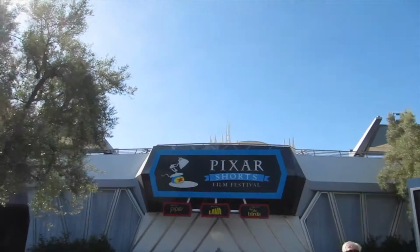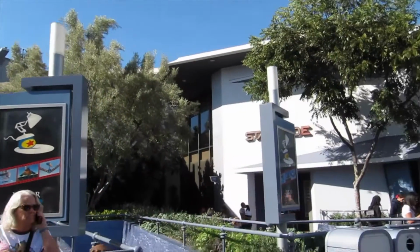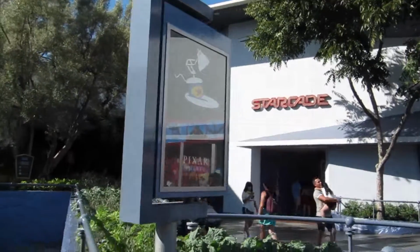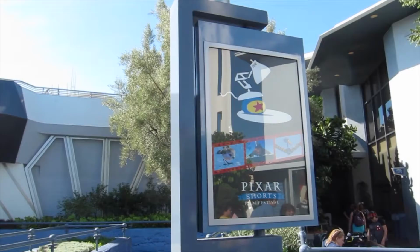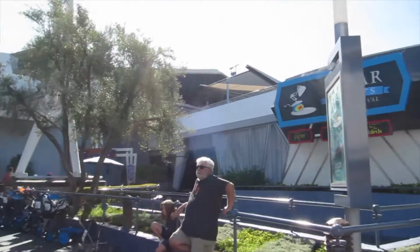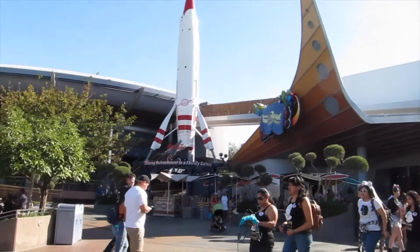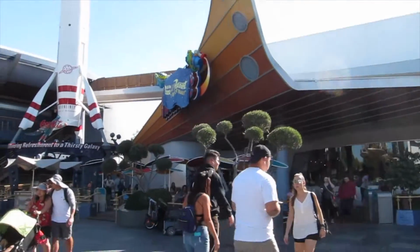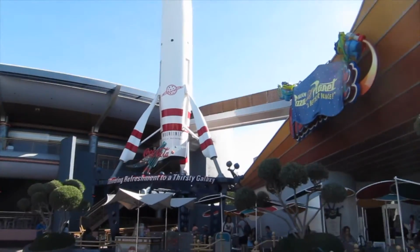And then Pixar Shorts Film Festival. This is new. I actually tried to watch this before, but I couldn't get in. The guy gave us the wrong timing and we ended up missing the screen timing. I think he told us the wrong information, so it was a little annoying. Never got to watch it. It wasn't the Pixar one before, I forgot what it was. Star Wars or something, I think.